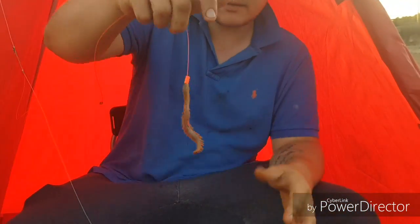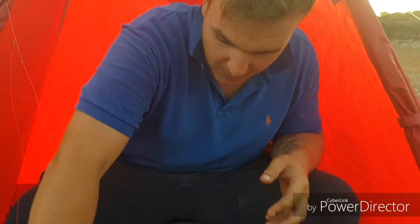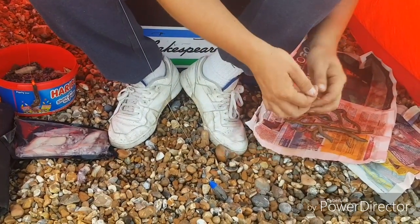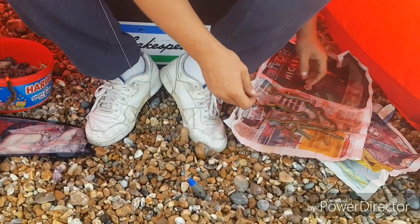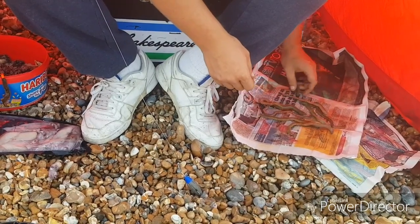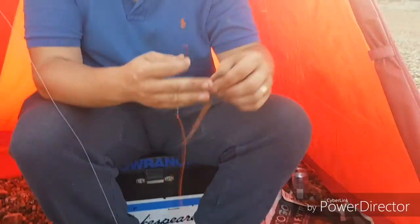Slide your little bait stop down. Do they work? I don't know. I'm giving them a go. I don't think they make too much difference. Right, let's find another smaller one if we can. The bigger ones we'll just have to use for bass or something. That's about the smallest I can find in that wrap.